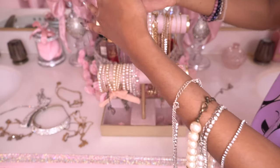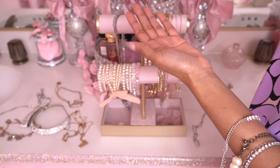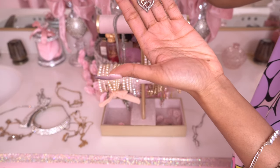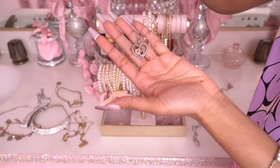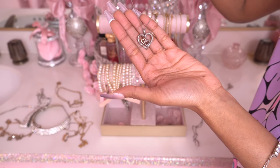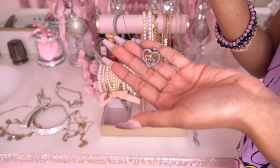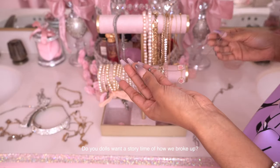Oh, okay. This one is an actual real sterling silver necklace that I have to go get cleaned. It's sterling silver, rose gold, and I forget the carats of the diamonds, but this was from my ex-fiance and I kept it all these years. It's over a decade later and I still have it and I plan on getting it cleaned.